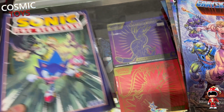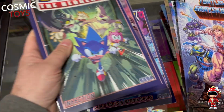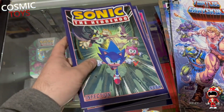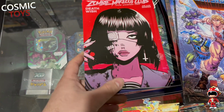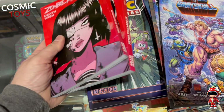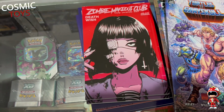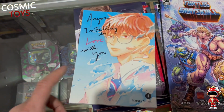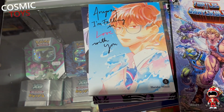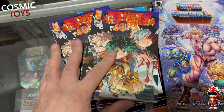Graphic novels. We've got some customer orders here. Sonic the Hedgehog, volumes 4, 6 and 9. Got some manga in the form of Zombie Makeout Club Death Wish. Now, they've only sent me 2 of these, which is what I wanted, not 20. Remember last time? Perfect Buddy Volume 1. Anyway, I'm Falling in Love with You Volume 4. My Hero Academia Volume 26.